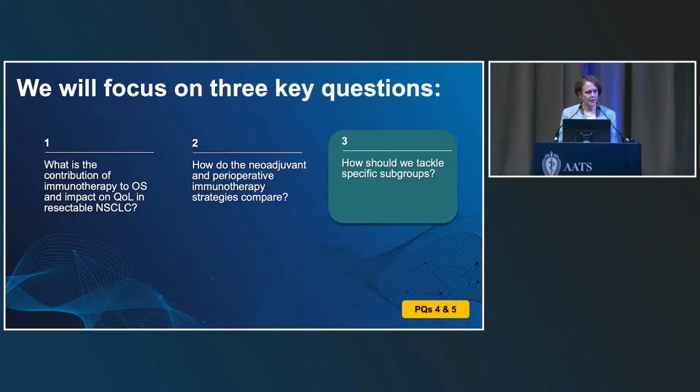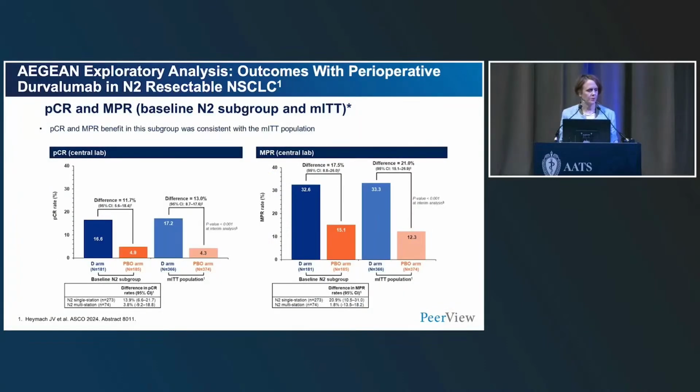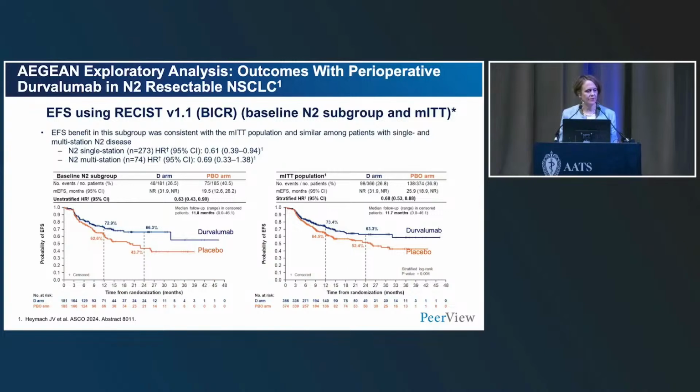And now we're going to tackle some specific subgroups. And again, we started some of this morning. I'm quickly going to run through some of the data which you saw this morning. This is the Aegean data comparing the N2 population to the entire intention to treat population. And again, we see a very similar pattern in terms of path CR and major pathologic response. And then here is the event-free survival, again, with the N2 population to your left. And the curves look very, very similar.